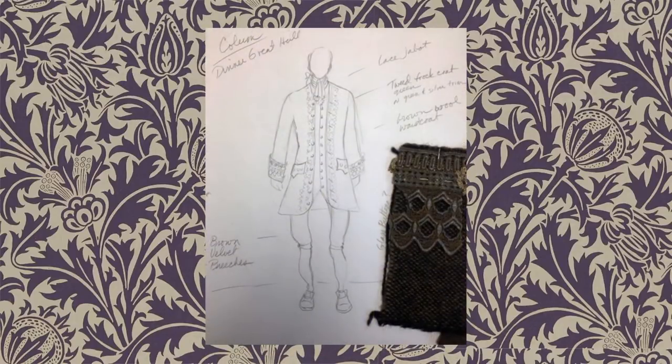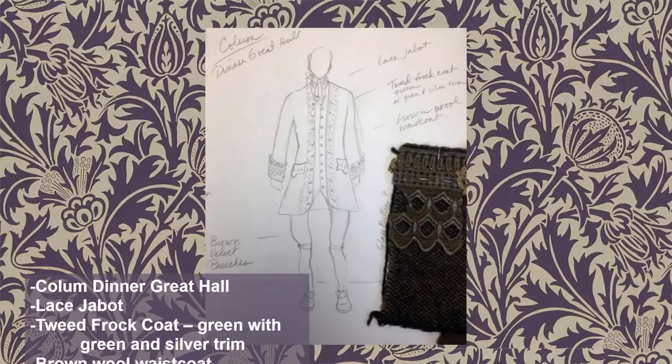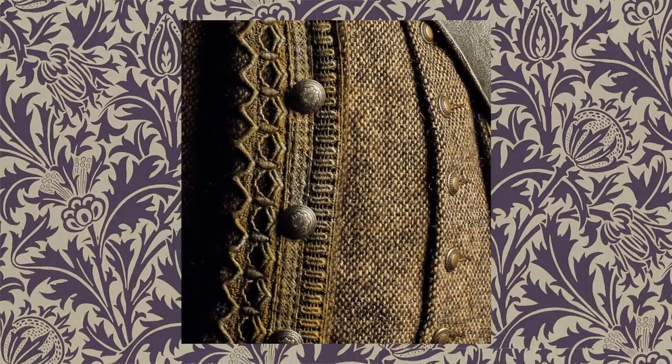Here's Dresbach's sketch of Colum Mackenzie, complete with fabric swatches. Her notes read, Colum dinner great hall, lace jabot, tweed frock coat green with green and silver trim, brown wool waistcoat, brown velvet breeches. Here's a close-up of Colum's coat and waistcoat.